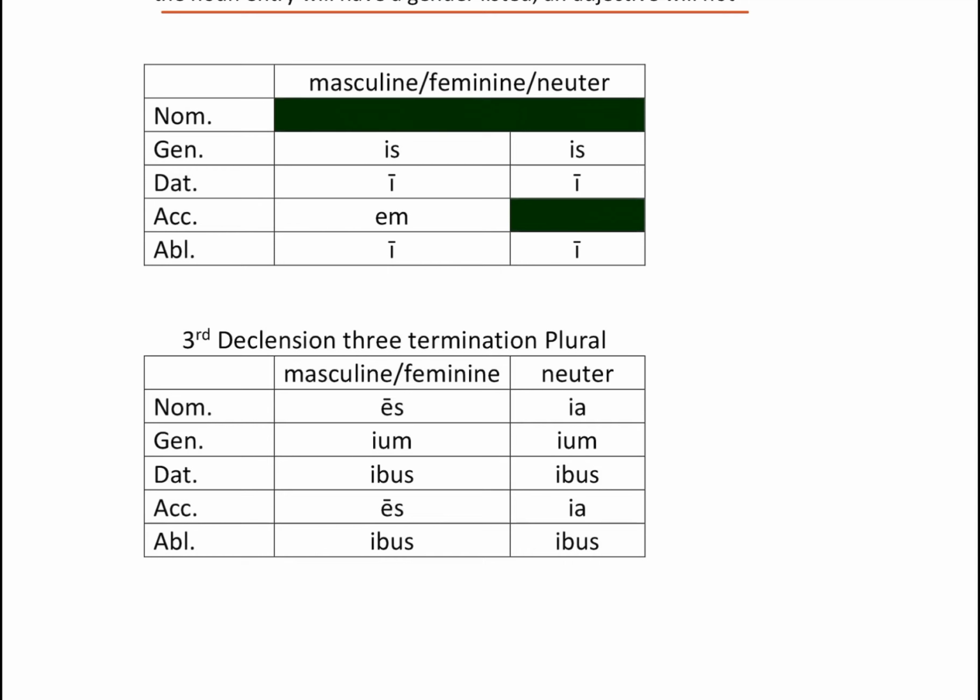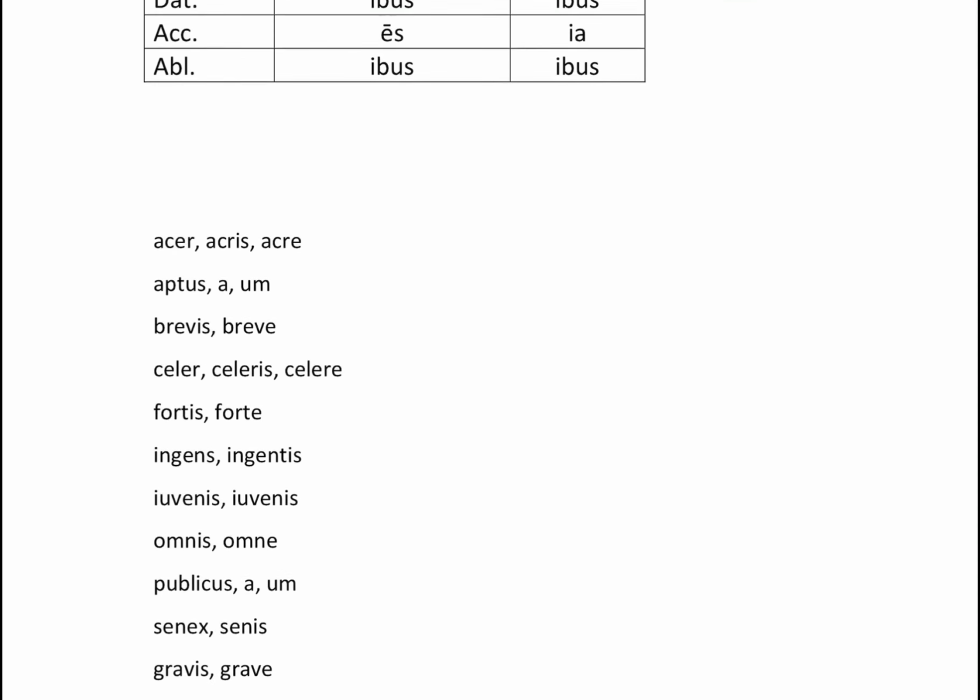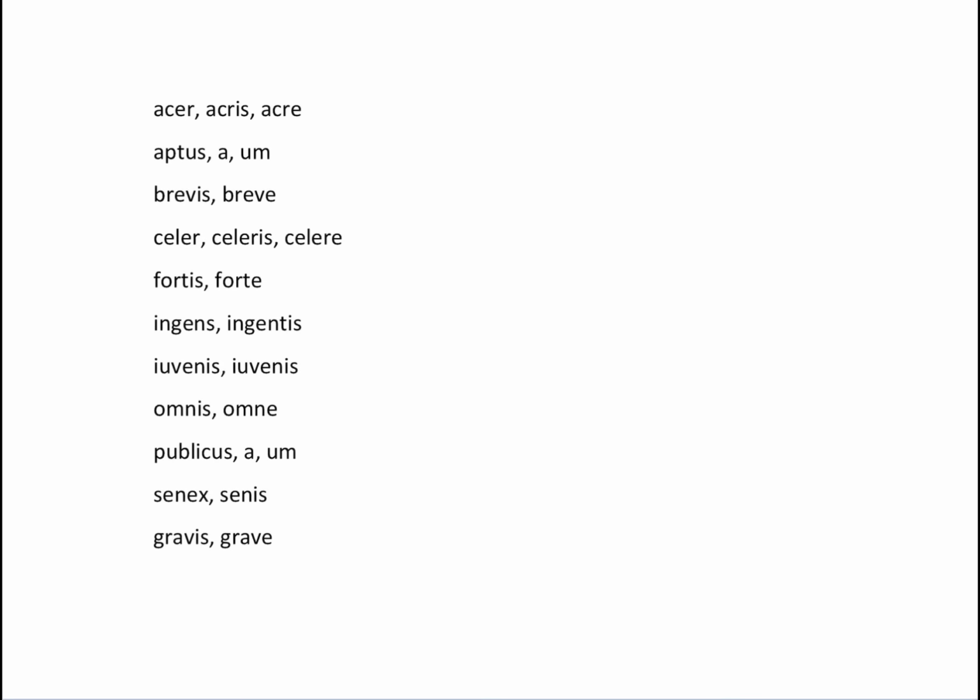When you're done, all the charts on the adjective page that you just filled in your chart book should look exactly the same. All right, so we're going to take a look at a list of adjectives here, and we're going to determine if they're first, second, or third declension adjectives. And if they're third declension, then we have to decide if they are a 3, 2, or 1 termination adjective.